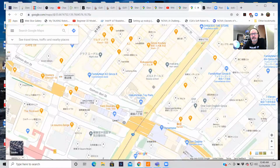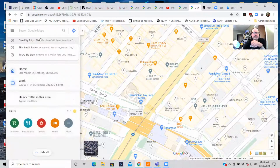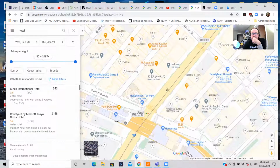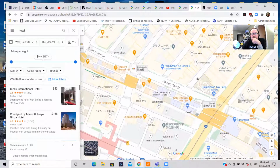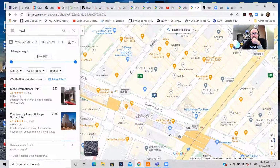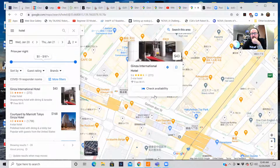There are some hotels, restaurants. Like I said, really cool 7-Eleven. I think this is the hotel I stayed at last time. Most of the people who work there know enough English to help you. I'm pretty sure this is where I stayed last time. It's a pretty cheap hotel.